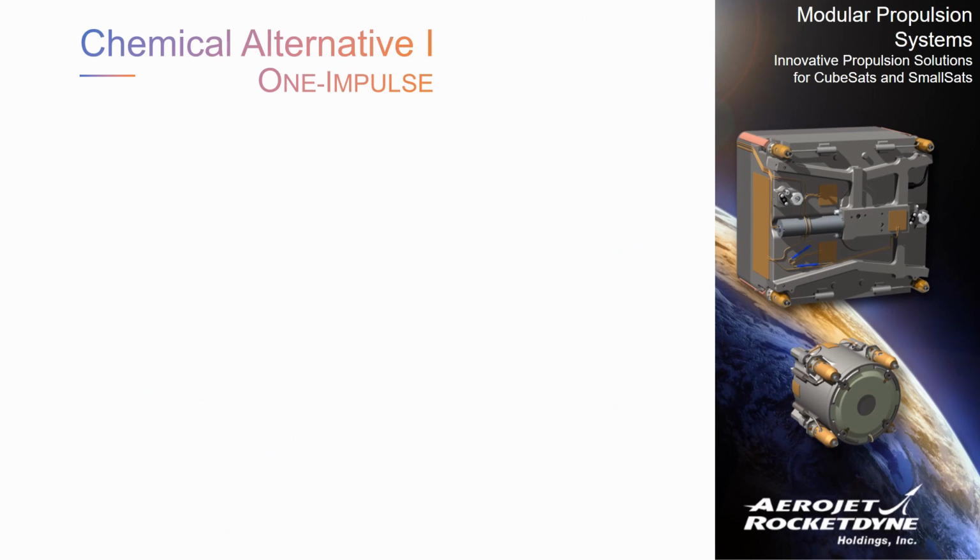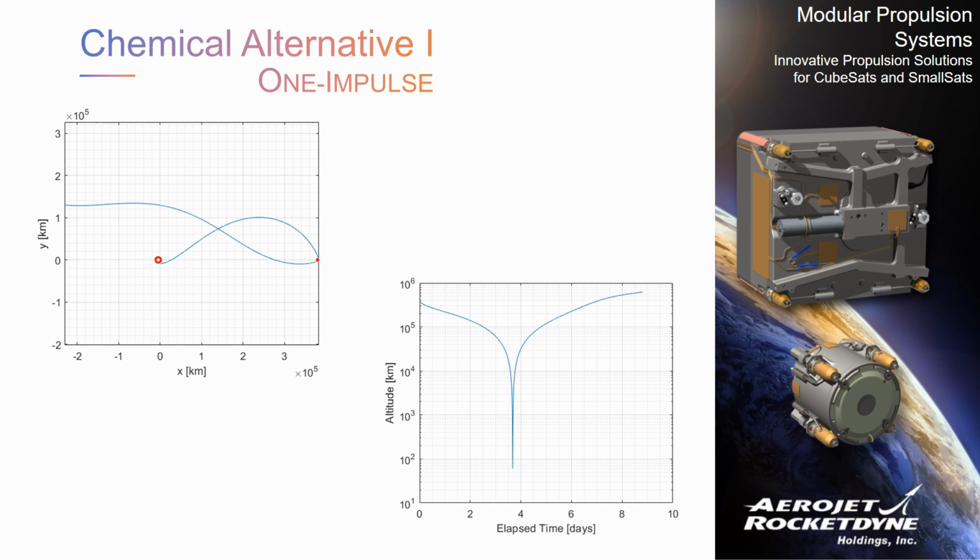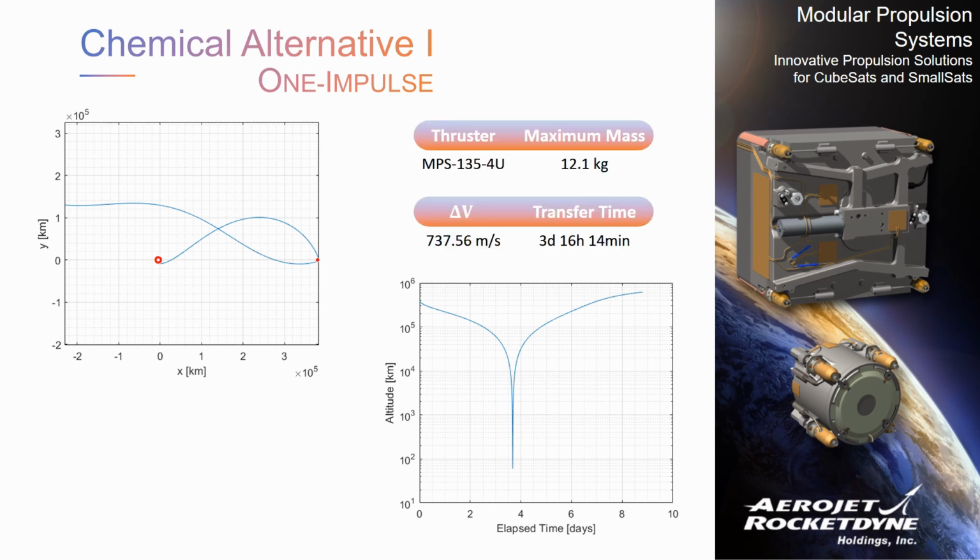The very first and obvious approach was to determine a single impulsive maneuver performed at the parking orbit perigee. For this purpose, the 4U green monopropellant Aerojet MPS-135 was used. It features a maximum thrust of 1 Newton and a specific impulse of 200 seconds. The selected variant contains 3.7 kg of green monopropellant, and it is able to place a 12.1 kg CubeSat into a low-altitude lunar flyby. The transfer time for this approach is slightly over 3 days and a half. Remarkable is the fact that gravity losses during thrusting account for a 20% increase in delta V as compared to an impulsive maneuver. This solution provides a single flyby and requires installation of a separate reaction control subsystem in the spacecraft. Moreover, it is only capable of lifting 4.9 kg of non-thrust-related mass.